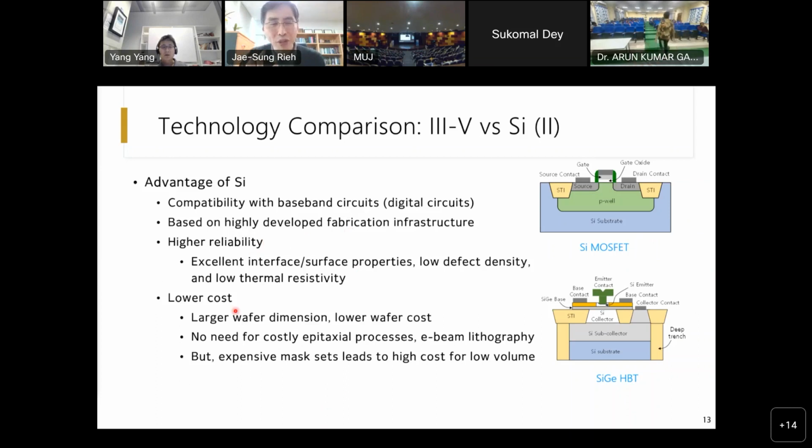But when we talk about cost, we need to be very careful, because the mask for lithography is very expensive. So when we make a lot of wafers with a given set of masks, maybe the cost is low. But if we generate only a limited number of wafers or low volume, actually the mask price will be transferred to chip price. So we cannot say low cost. So when we talk about that cost issue, we need to be careful, and it should be explained in terms of wafer volume.